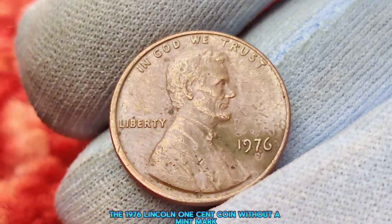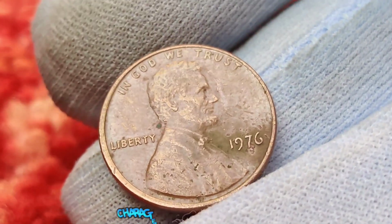Next up, we're focusing on a small but significant piece of American history, the 1976 Lincoln 1 cent coin without a mint mark. We'll explore its background, characteristics, and, most importantly, its current market value.